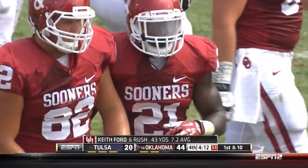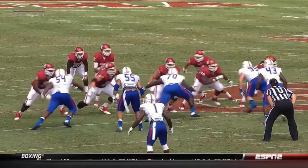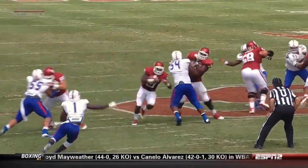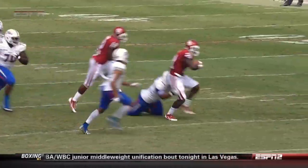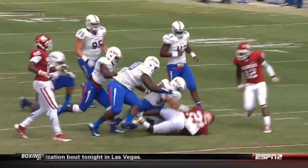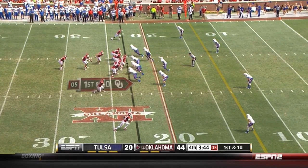Well, they list him at 5'11", 205. He's running like he's about 255. We saw him run over Size Love earlier, and now watch him just take a big hit there. And that's Mitchell Osborne, a linebacker who brings the lumber. First and 10 Sooners. Now under 4 minutes to play.